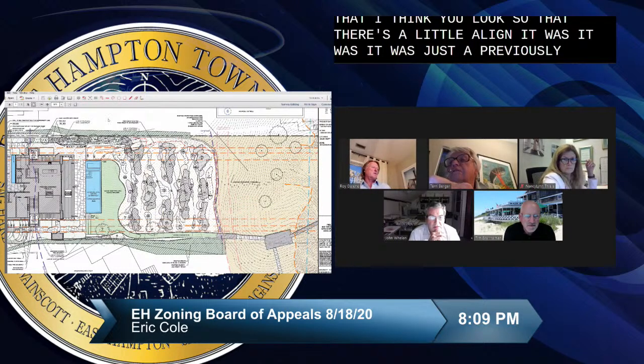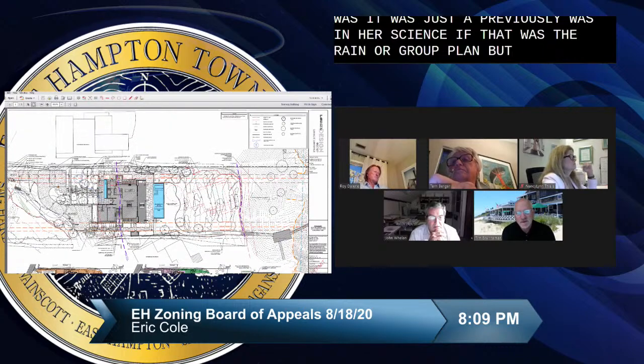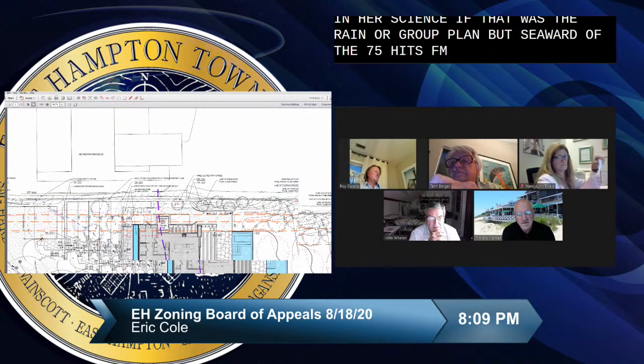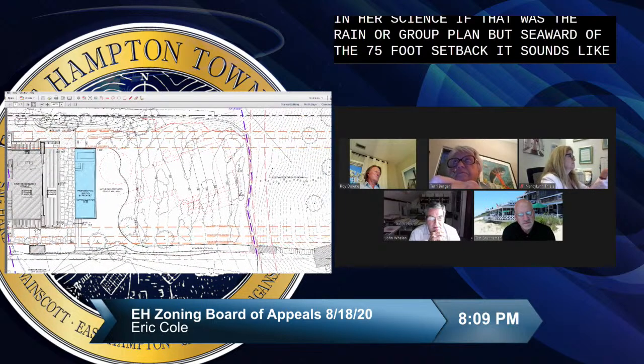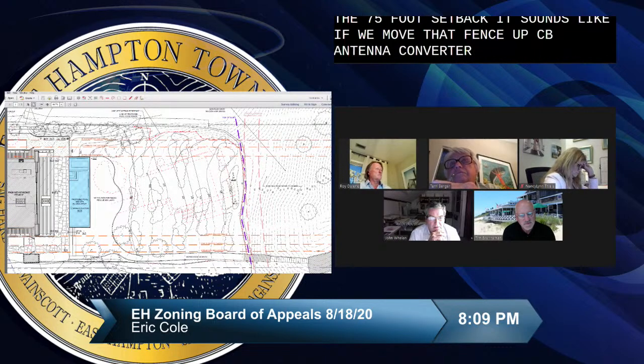I don't know if that was InterScience or if that was the Rayner Group plan, but Mr. Chairman, yes, the fence is about 8 feet seaward of the 75-foot setback. It sounds like if we move that fence roughly 5 feet towards the house, we'd be where we need to be, and I think we're amenable to making that adjustment.